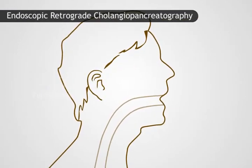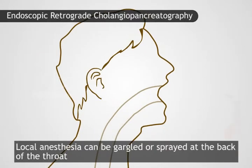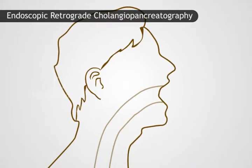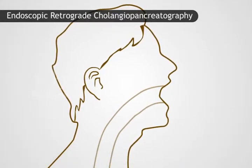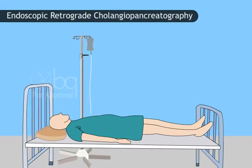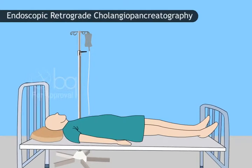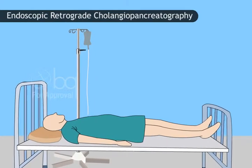ERCP is a procedure that requires local anesthesia, which is administered as a solution that can be gargled or sprayed at the back of the throat. This solution may taste bitter and its effects will last for approximately 30 minutes. The doctor may also give you intravenous sedative that will make you sleepy and ease you through the procedure.